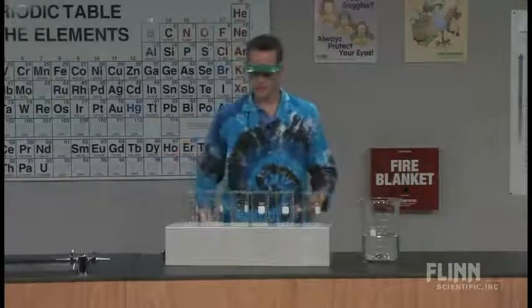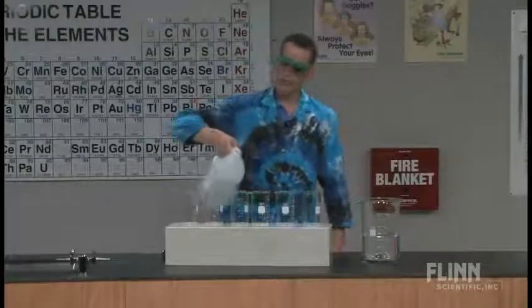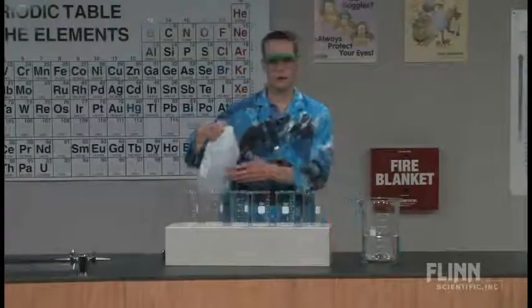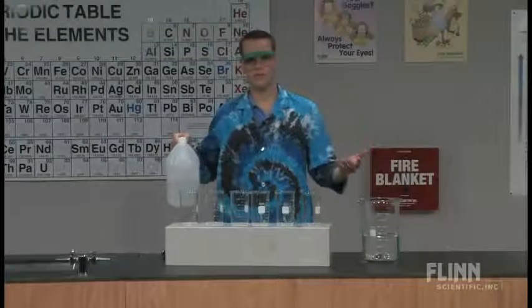Then once all the colors have gone away, you bring back the base beaker and you go back and forth all the way through all of the beakers and you fill them all up with base again. The pH has risen above the equivalence point now and we'll get all the colors to develop.